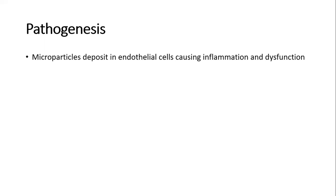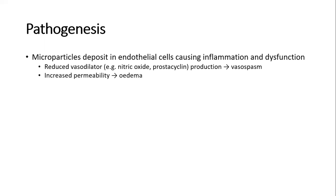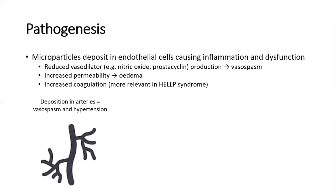So these microparticles and these placental factors break off from the placenta and they deposit in the endothelium. And that's the key to what causes the symptoms and signs of preeclampsia. It's endothelial dysfunction. So the endothelium doesn't produce as many vasodilators as normal, so things like nitric oxide and prostacyclin, and so you get vasospasm. These damaged and inflamed blood vessels also become more permeable, so you get edema. And this also increases coagulation by stimulating more inflammatory states of the endothelium, and we'll talk about that a bit more when we come on to complications.